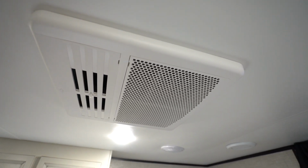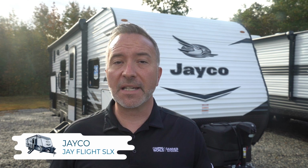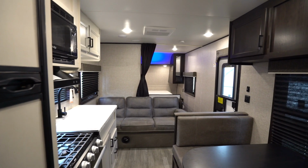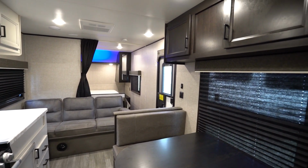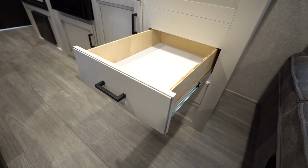In the rest of the living area and kitchen, you'll find a surprising set of features built in to make your RV life comfortable and stylish. Solid hardwood cabinet doors not only add some style, but their craftsmanship allows them to last season after season. Full extension drawer guides with steel ball bearings make it so much easier to store and retrieve your pots, pans, and everything else you need inside the kitchen.